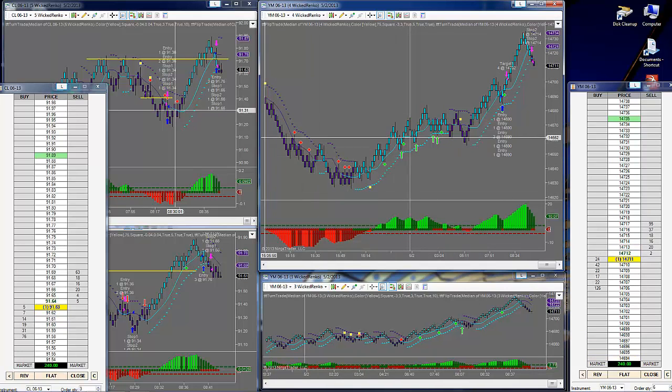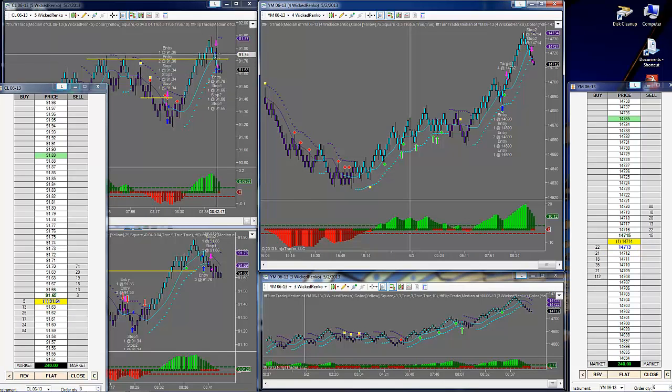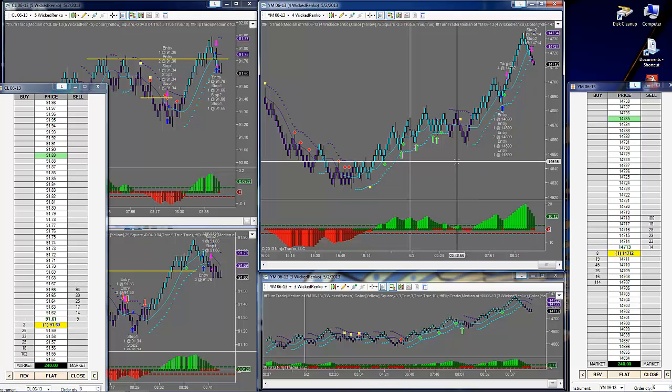So we're up 240 bucks after that. Survived through the news. Took basically a break-even trade here. One loser, one winner. Power of 2 to 1 plus trailing.